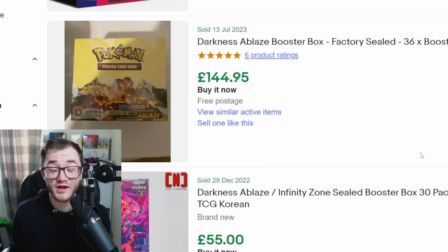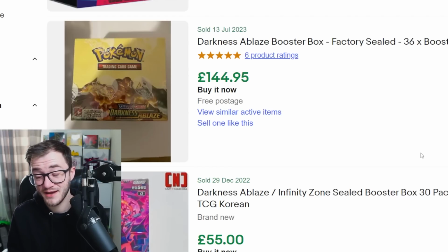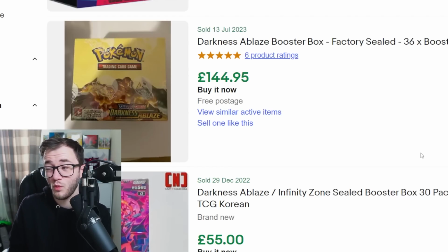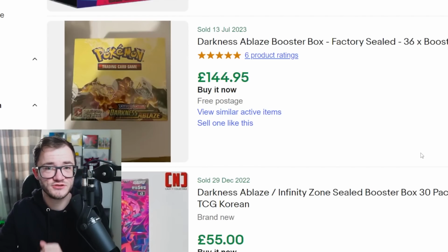There's not much of it around, to be fair, of Darkness Ablaze. Even though it's not necessarily a great set, I think it's probably going to be one of the weakest sets moving forward in the Sword and Shield era. But it's definitely not the cheapest. I forget it's about the age of it. But it's interesting to see.